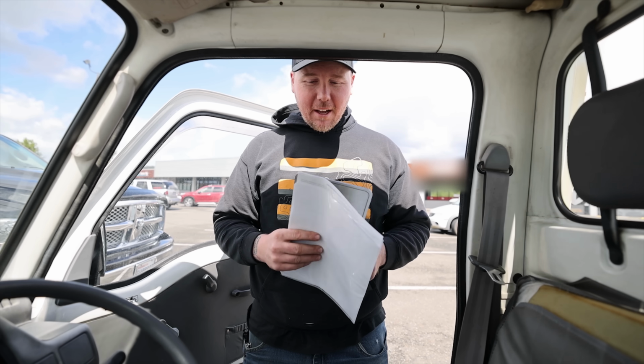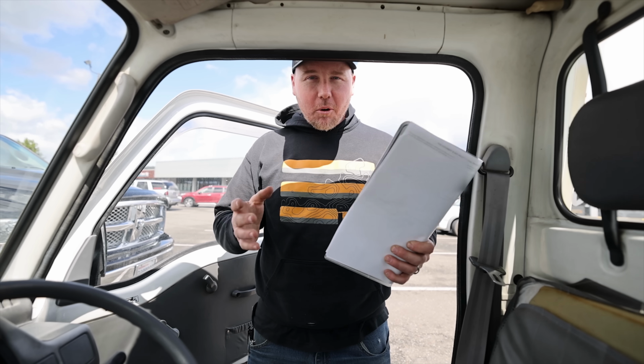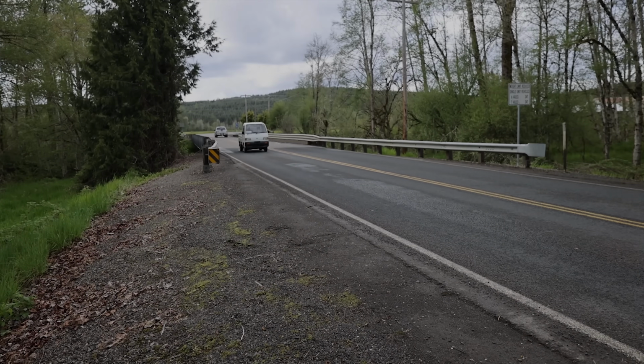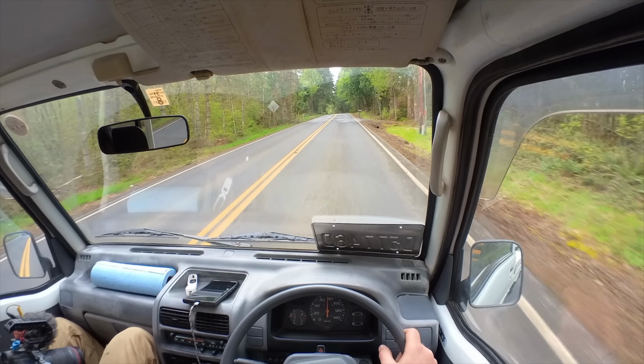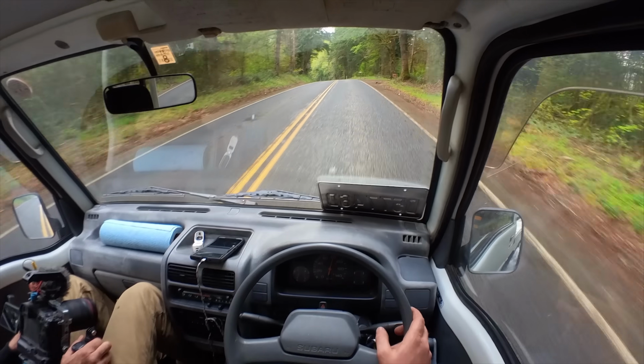I have plates. I legally own a Kei car, whatever, to drive on the street here in Washington State. If you're on Marketplace right now looking for one of these, just because you're thinking about it, I recommend you pause real quick. Make sure that your local state laws will allow you to register this in your state.